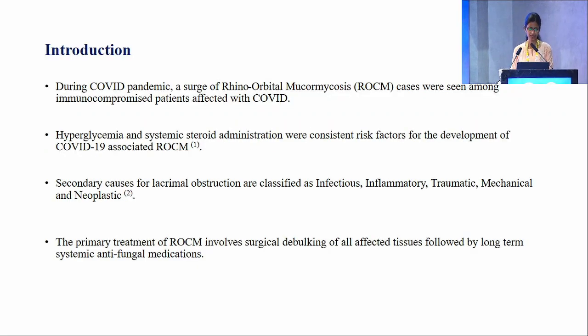Introduction. During the COVID pandemic, a surge of rhinoorbital mucormycosis cases were seen among immunocompromised patients affected with COVID. Hyperglycemia and systemic steroid administration were consistent risk factors for the development of COVID-19 associated mucormycosis. Secondary causes for lacrimal obstruction can be grouped as infectious, inflammatory, traumatic, mechanical and neoplastic, with numerous etiologies under these categories. The primary treatment for rhinoorbital mucormycosis involves surgical debulking of all affected tissues, followed by long-term systemic antifungal medications.